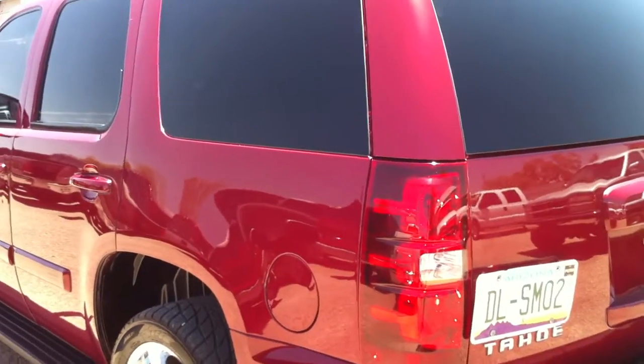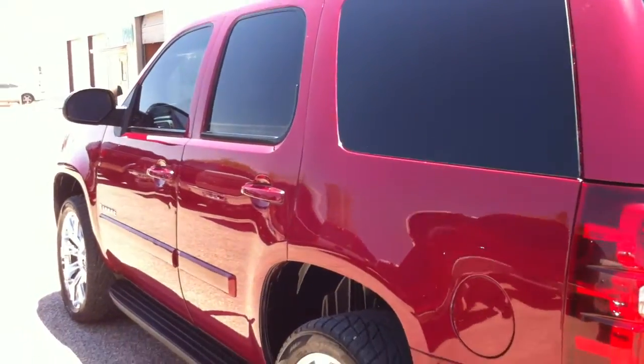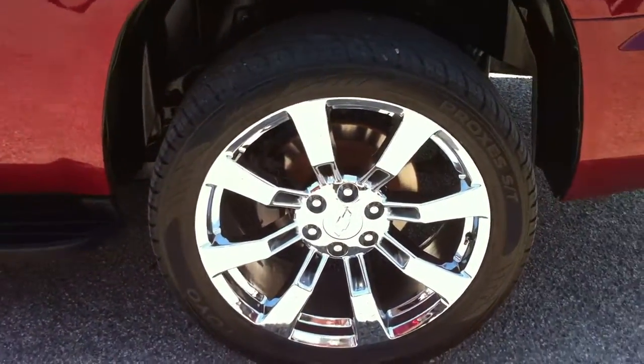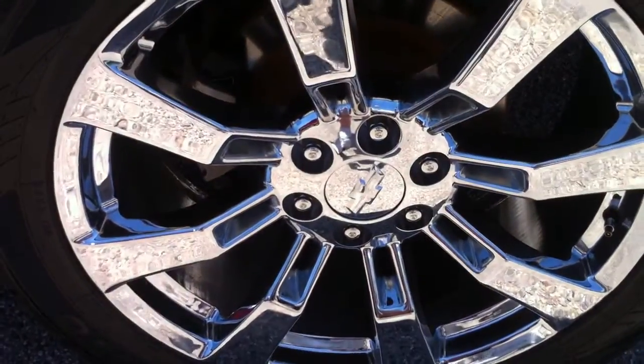I see little dings in this. Like this gas door looks all dinged up, like someone left it open and bounced into stuff. I don't know. A chrome gas door would be a good idea. Center cap. You got Chevy on this side and Cadillac on the other side.